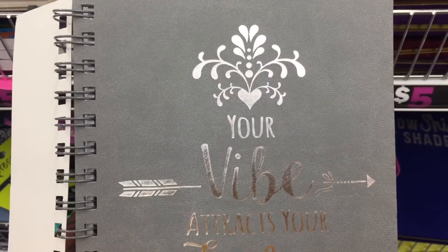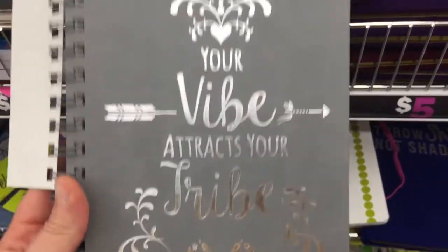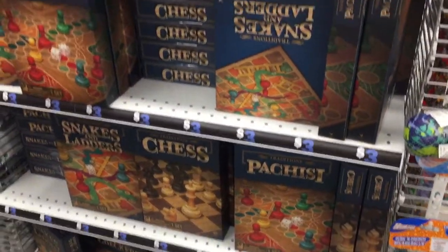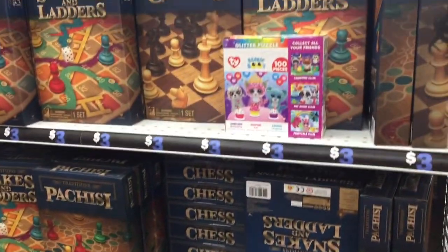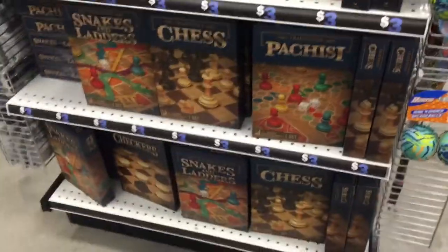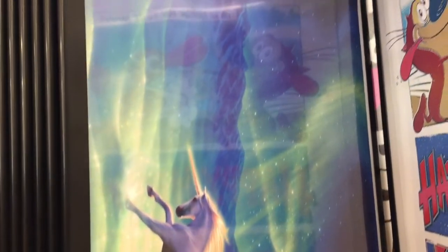I know I just said no more notebooks for me, but check out this cover. Your vibe attracts your tribe. Love it. Check out these board games for only $3. Parcheesi, Snake and Ladders, and chess. Yes, and checkers too. Look at this beautiful unicorn poster, and it's for $1.